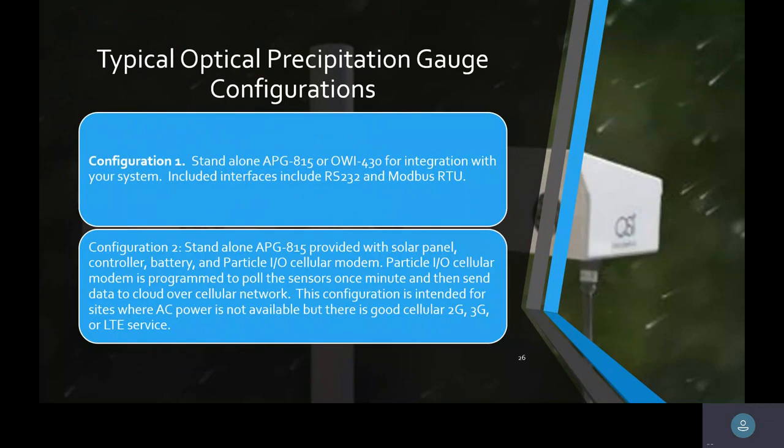A typical precipitation configuration, there's a lot of different ways. We just do a standalone ABT or 5430 and Modbus RTU or Modbus over Ethernet. If you want to do one where it's kind of a remote area where you don't have power, we can run them off solar power and then just send out data.